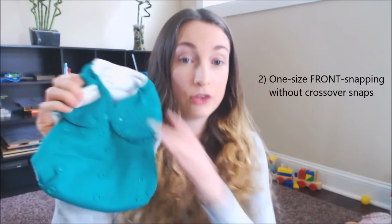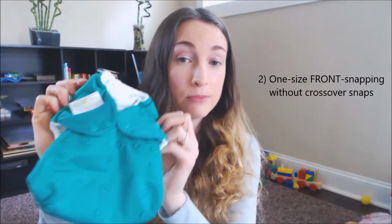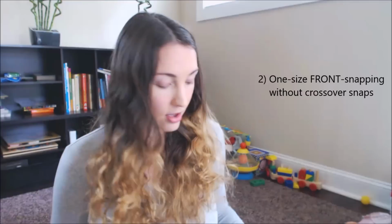So just in case you are not a fan of side snapping diapers, and I know a lot of people don't really like them, and I'll be honest, I don't even use them for everything. I still use my front snapping diapers and like them a lot. For front snapping diapers, I recommend one size without any crossover snaps. And this is a Bum Genius, for example. What do I have against crossover snaps?